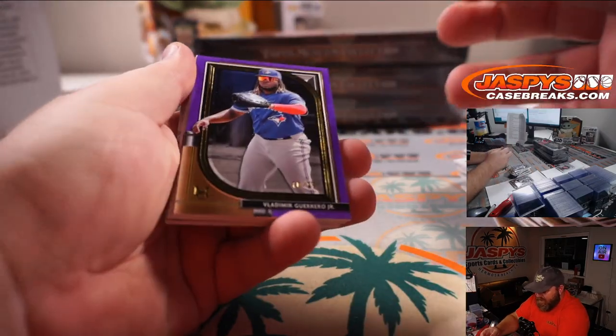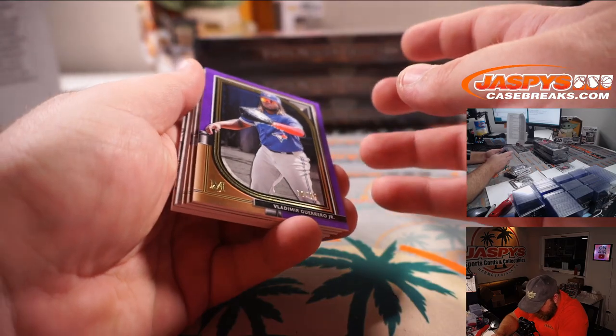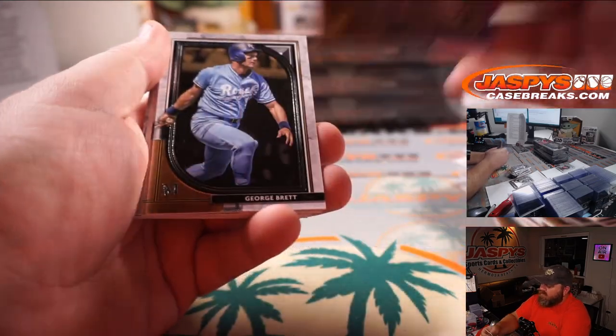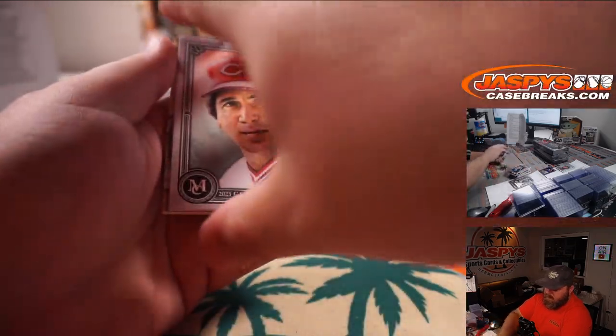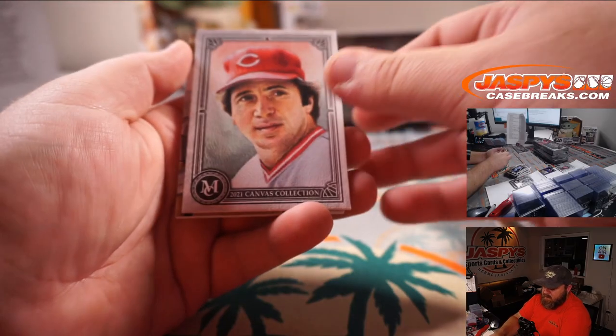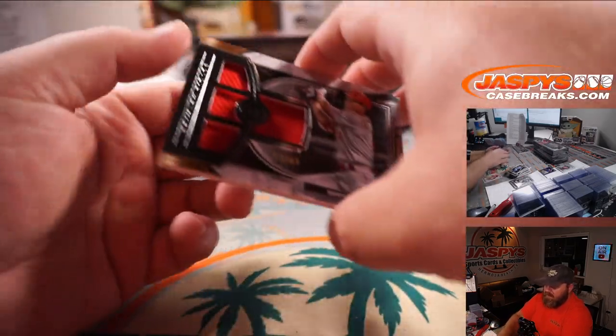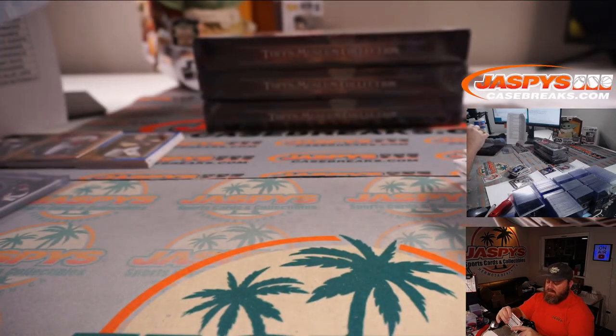Vladdy Jr. to 99 for the Blue Jays, part of the Yankees random number block. That is 70 out of 99, so for spot 0 and Sean O'Leary. And sketch reproduction of Johnny Bench for the Reds, part Chris Walker. And Shogo Akiyama quad relic, 17 out of 99, also for the Reds, and Chris Walker.